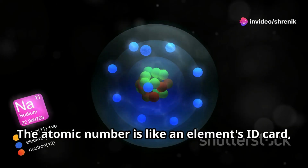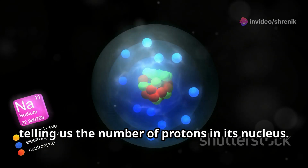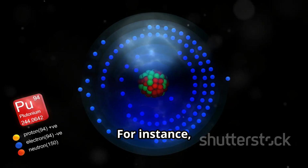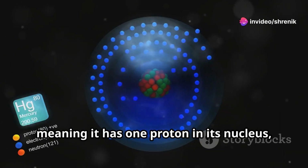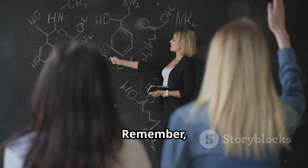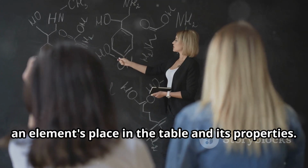The atomic number is like an element's ID card, telling us the number of protons in its nucleus. This number is unique to each element and defines what the element is. For instance, hydrogen has an atomic number of 1, meaning it has 1 proton in its nucleus, while carbon has an atomic number of 6, indicating 6 protons. Remember, this number is crucial for understanding an element's place in the table and its properties.